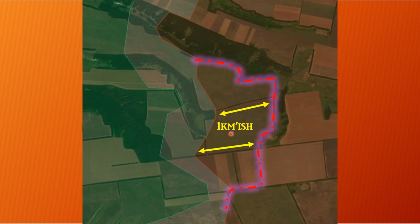And this is no small thing. It's roughly 1 kilometer across here as well as down here. So according to Russian sources, Ukraine has well and truly pushed Russia back away from this valley all the way back here to the far end of these two large fields.